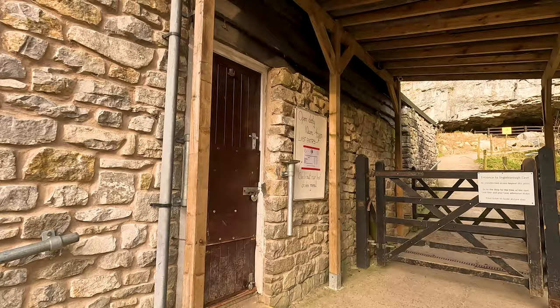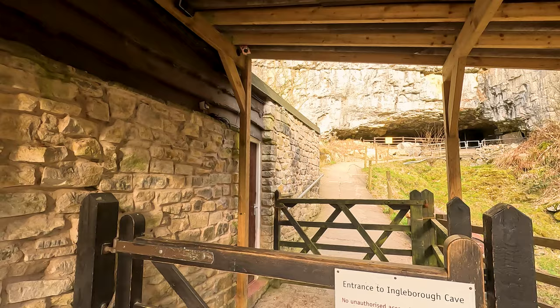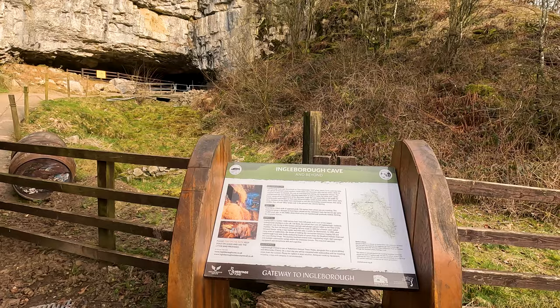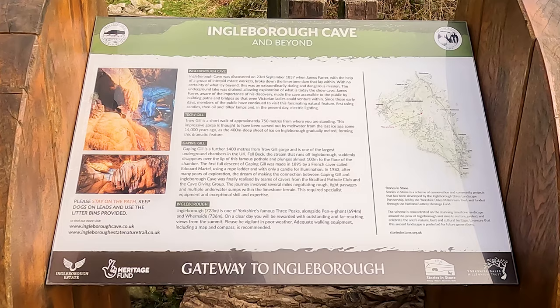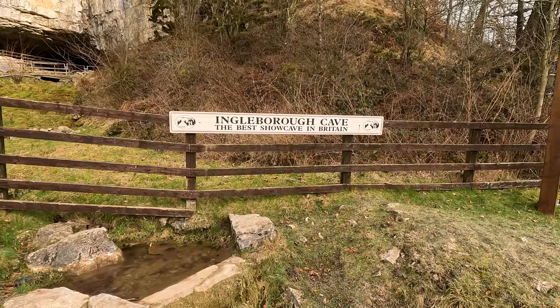You can pay to go in and explore the amazing sculpted passages and cave formations which Ingleborough Cave has to offer. These were hidden from view until 1837, when James Farrar and his workmen broke down the dams to reveal the cave as it is today. There is now a concrete path inside where you can walk along and light in to view the wonderful stalagmites, stalactites and calcite floors. It is one of the country's natural wonders and, as the sign outside modestly claims, the best show cave in Britain. They don't do things by half in Yorkshire.